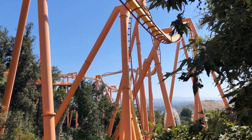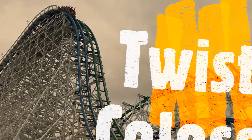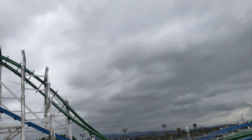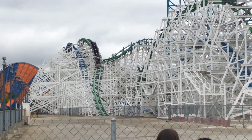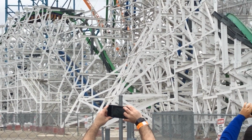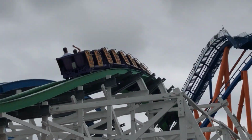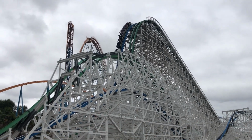Next up is number 1. And at number 1 for the Lone Wolf's top 15 coasters of Six Flags Magic Mountain is Twisted Colossus. Oh yeah. This RMC hybrid built in 2015 is amazing. It's got a 128-foot drop at an 80-degree angle that will make you scream, ladies and gentlemen. It's amazing. It's also got those wave turns right after.